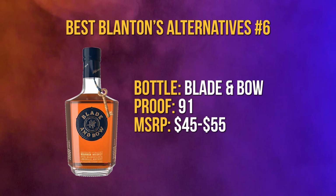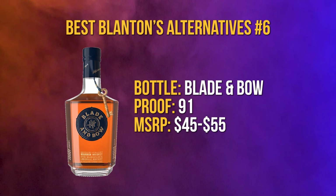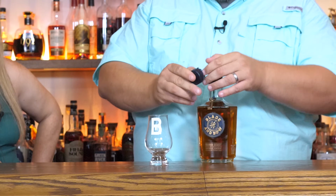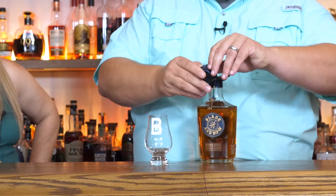Number 6 is one I'm interested in, and that is Blade and Bow. Back in the day, it's been a while since I've had a bottle of Blade and Bow. So this one's brand new. I'm trying to pop the top, I'm trying to do it the hard way, or the easy way, I guess. This one has a kind of similar flavor profile.